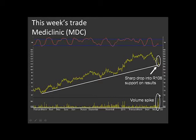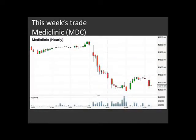Also, what's interesting to note is the volume spike over there. I'm going to talk more to the volume spike situation now, but I also want to have a look at an hourly graph of Mediclinic. This is a screenshot taken off of my IG Markets CFD trading platform, and you can see the weakness that we saw over there. That was Thursday's trade, that was Friday's trade, then we had a bounce on Monday.